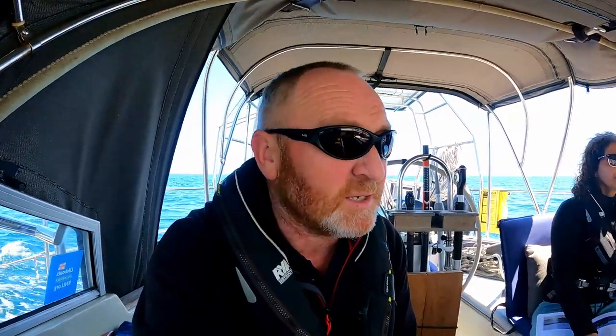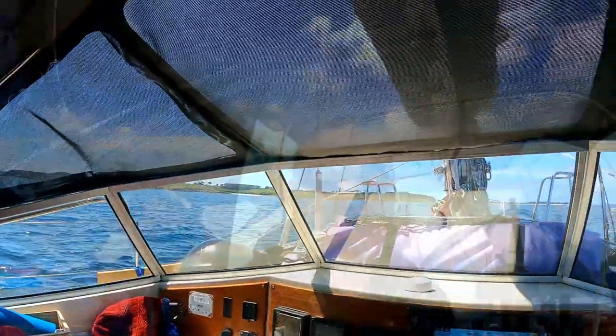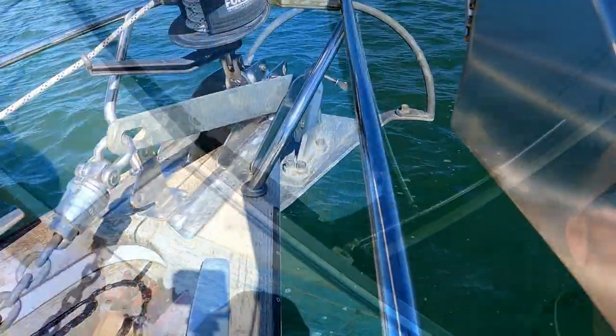So on our final approach into the northeast side of St. Mary's, a place called Watermill Cove. You can just about see it out the window. Drop anchor and have some Zs, because I haven't had enough in the last 24 hours. So we'll get the hook down and get out.